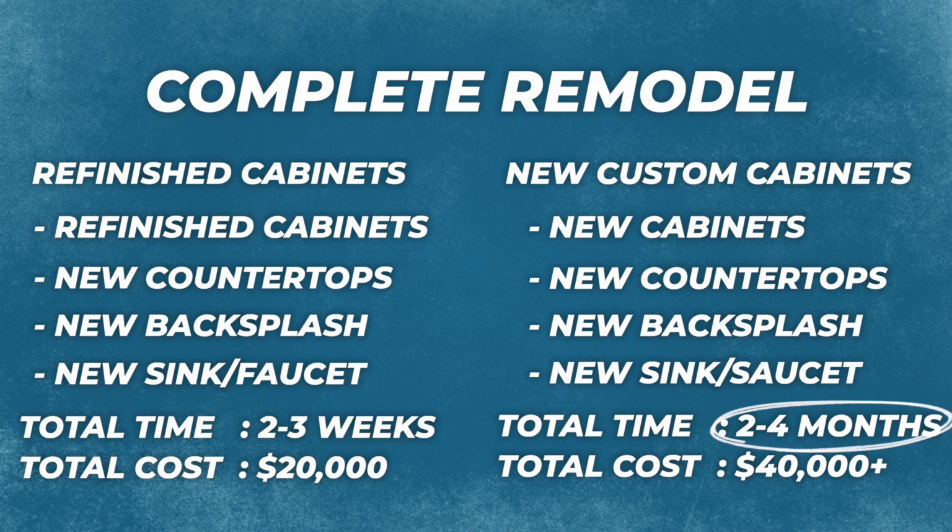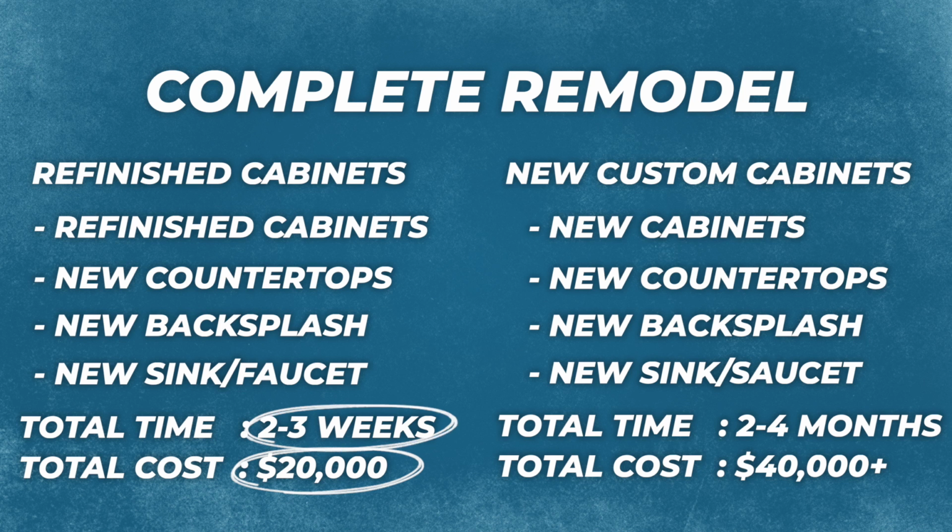If you did want to update your countertops, etc., but elected to refinish your cabinets instead, you might land around $20,000 for the whole project, and it will only take 2 to 3 weeks.